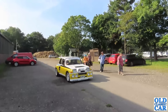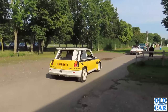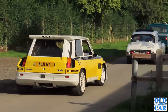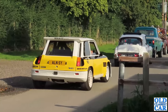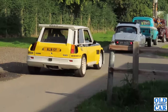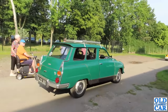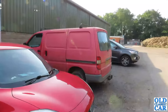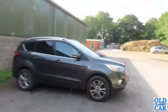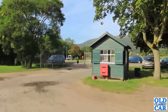Another classic French car, this time a Renault 5 Turbo. Wow, the Turbo, I think that's the Turbo 1, as it was retrospectively known, rear engine rally car. Mostly you see the Turbo 2s, so that's probably a slightly earlier, slightly rarer car, I would have thought. Yeah, classic French cars here today, which is always good to see. And look at this, Saab 95, a V4 powered. Wow, look at that. A very faded Toyota van here. One day those will start appearing at these classic shows, but for the time being, probably not just yet.